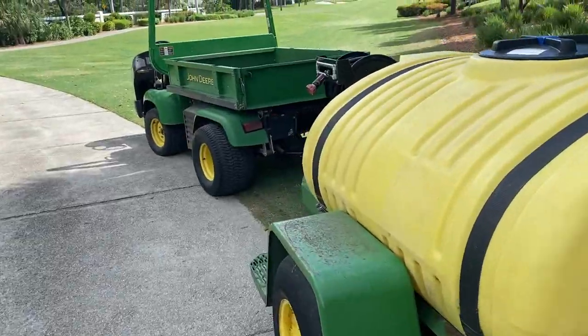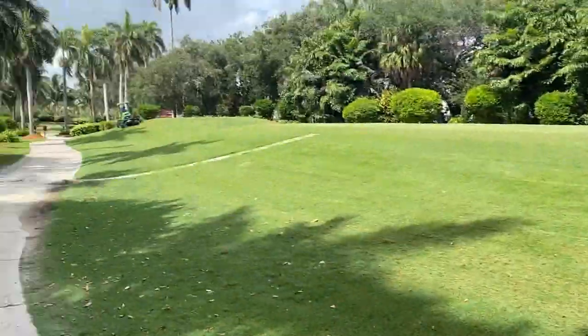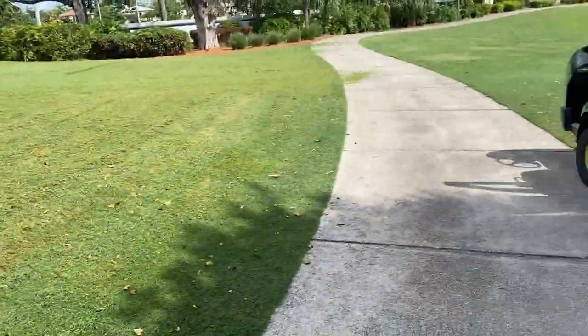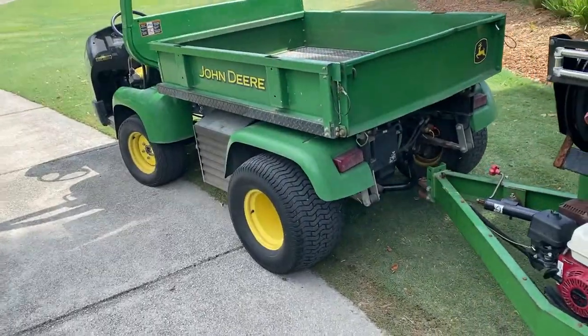Well, we've arrived at number 12. As you can see, the mower is mowing around the area that we need to be. So we're going to hold off for a second.